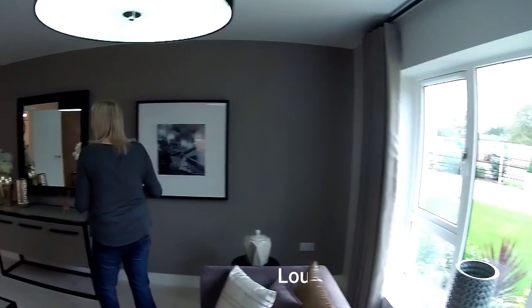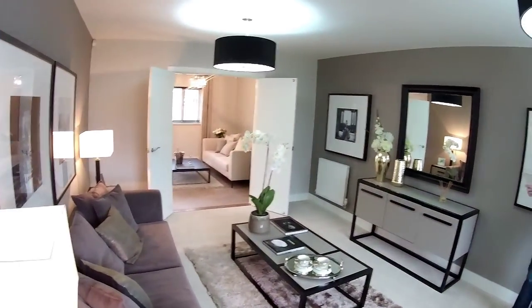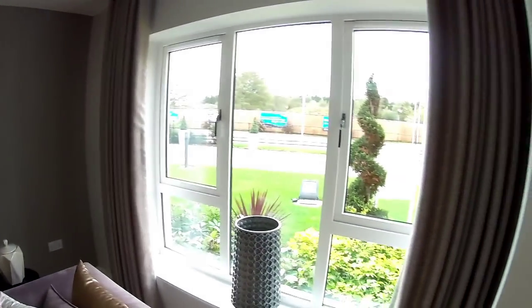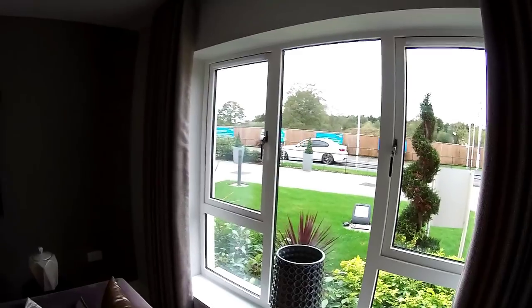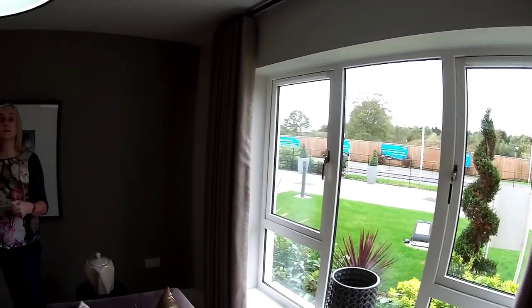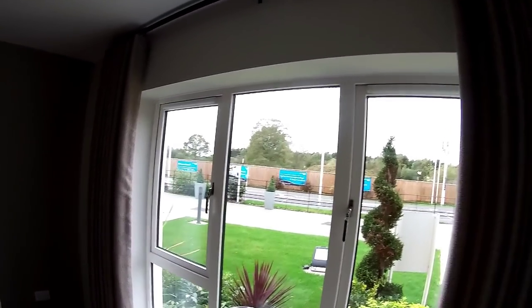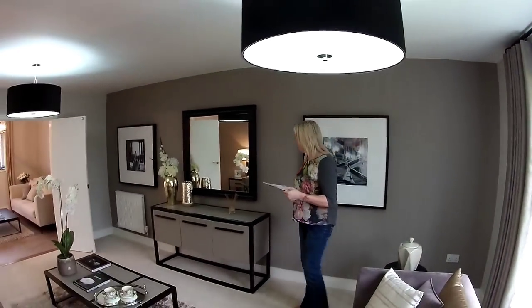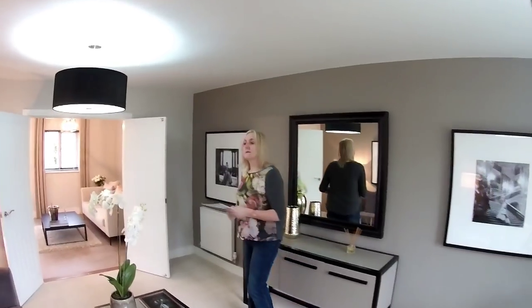Some beautiful photographs. Wow, this is lovely, isn't it? So, the very typical St Modwen's big window there to the front. Living room, 5 meters 7 by 3 meters 6. Just looking over on the sign there, it says higher than average ceilings and larger windows. That's the St Modwen way, and it's consistent on all St Modwen houses.